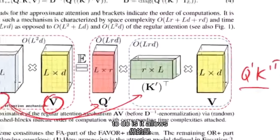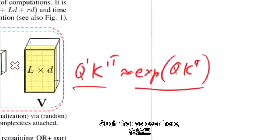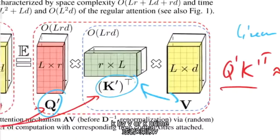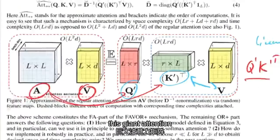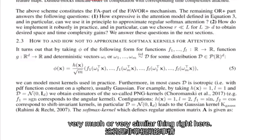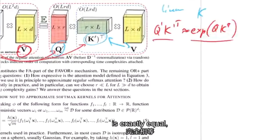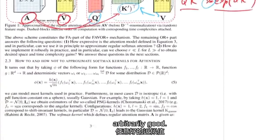And what it allows you to do is find these Q prime and K prime matrices, such that, as over here, this is the kernel function, and this here is linear. Then you can simply first multiply K prime by V, and then multiply by Q prime, and that will alleviate you of having this giant attention matrix. So how do they do it? If you know about random Fourier features, this is a very similar thing. They're not going to explicitly construct the high dimensional space such that this is exactly equal, but they're going to construct an approximation. And the approximation you can make arbitrarily good.